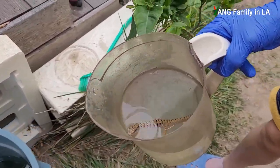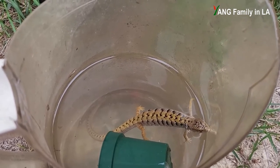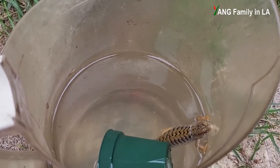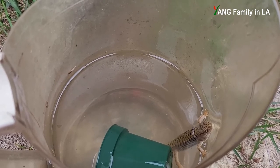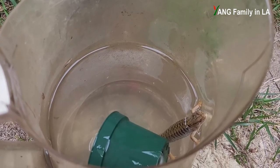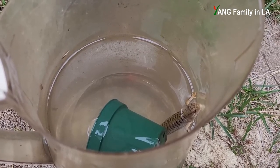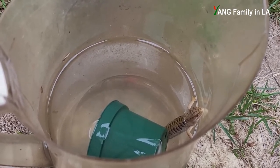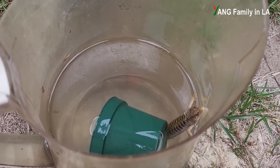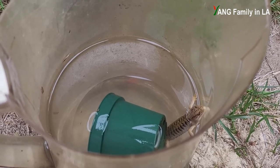So right now we're going to release this lizard. Hi guys, just as I mentioned, even though most garden lizards are harmless and not poisonous, actually it's a good animal and also a good barometer for environmental health. But we don't want to keep this lizard as a pet, so we're going to release it. I'm still a little bit nervous about this kind of animal, so I don't want to release it just in the backyard. We're going to release it behind the backyard in the alley. So let's go and release this little lizard.